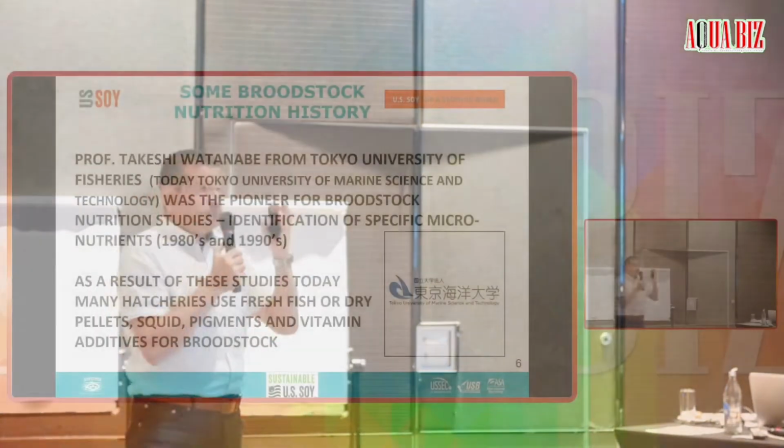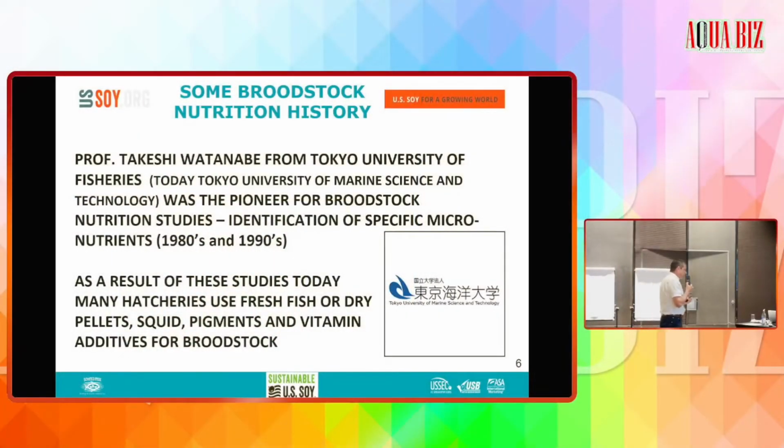I did my studies on broodstock nutrition at the Tokyo University of Fisheries under Professor Takeshi Watanabe. Today this university is the Tokyo University of Marine Science and Technology. Maybe many of you have heard of Professor Takeshi Watanabe. He was the pioneer in broodstock nutrition.